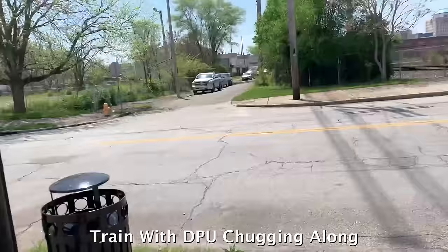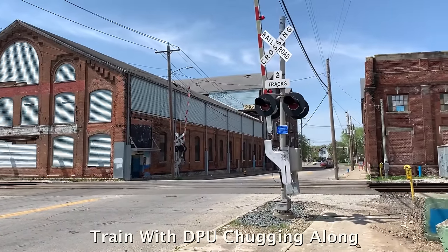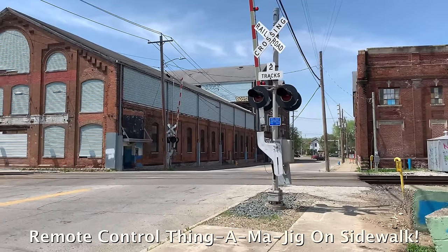I'm at one of my favorite railroad crossings, Heaton Street, Hamilton, Ohio. I get a lot of gate runners right here, and I just want to show that there are gates. There's the gates right there with lights, the whole nine yards, the bell, electronic bell.